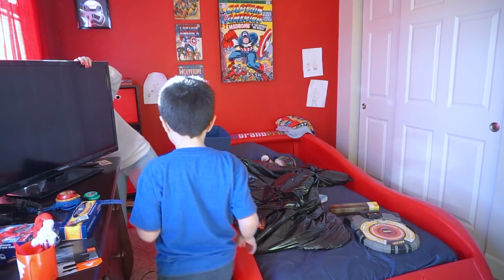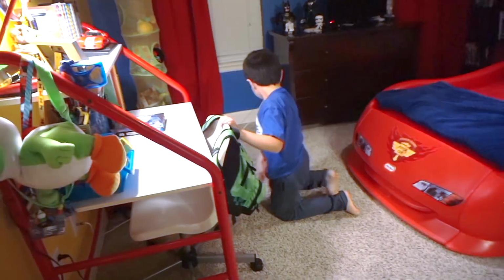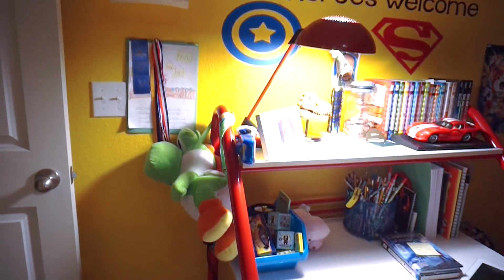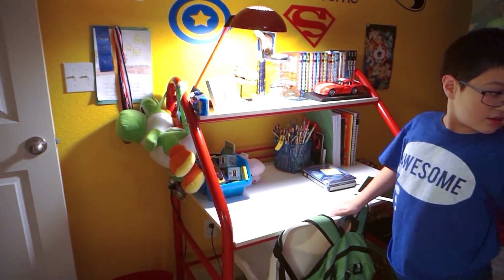And you guys, this was an all-day process. So here it is nighttime, and we are finally done with his room. You can see that it is organized. We have his book collection on his desk, along with paper and pencils and things that he has easy access to on his desk.